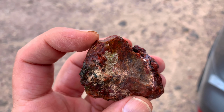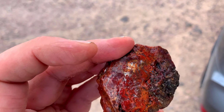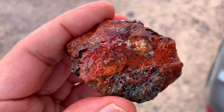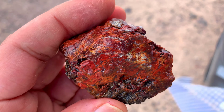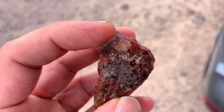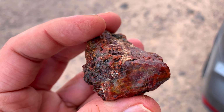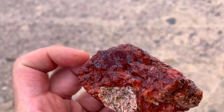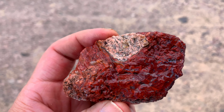So, again, there's another piece kind of mixed up. It's got some moss in there. It's got some craziness going on. It's a weirdo. It's one of those weirdos that's got all mixed up. And look, you see the other side, and it's got some different colors there. And look at it, it's like a bunch of melted crayons, huh? This is a cool piece.